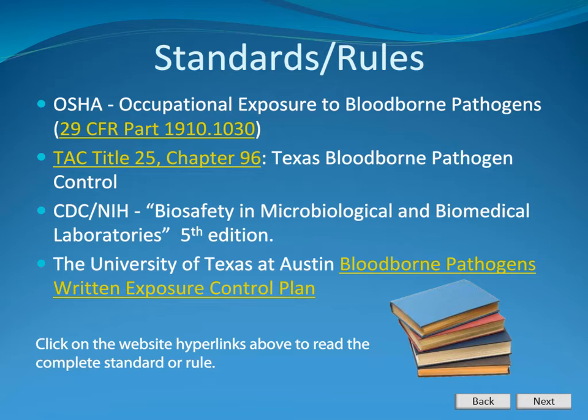The Occupational Safety and Health Administration, or OSHA, has a federal regulation for bloodborne pathogens. The state of Texas also has a bloodborne pathogen law, which is found at the Texas Administrative Code, Title 25, Chapter 96. The CDC and the NIH jointly publish a document called Biosafety in Microbiological and Biomedical Laboratories. That document outlines the procedures that lab personnel should follow while working with bloodborne pathogens.